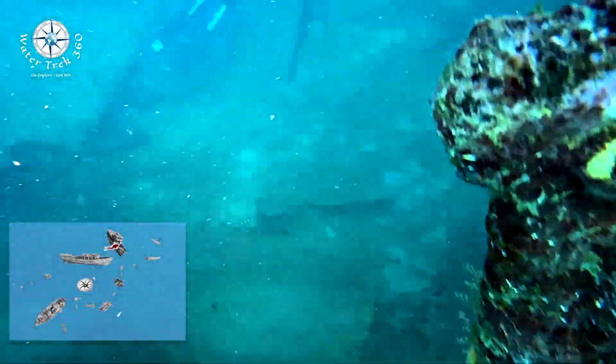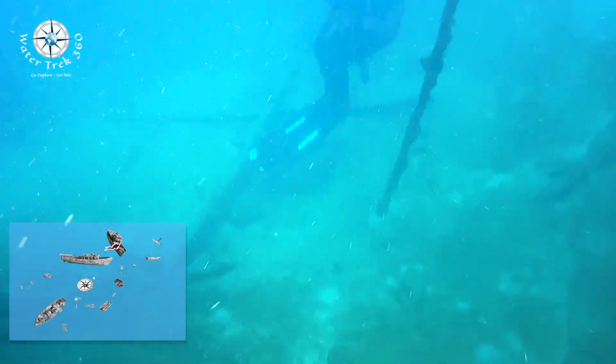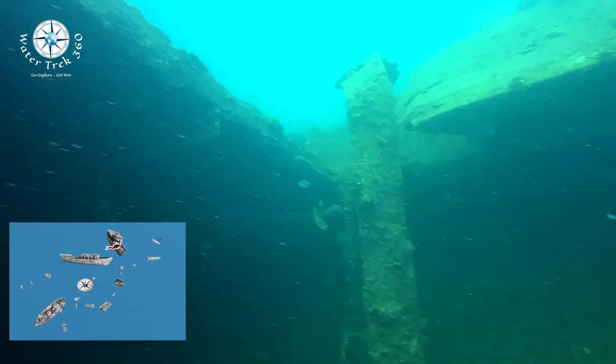Unfortunately, some cloud cover rolled in, impacting visibility. The vessel has a port side list that you can see here.